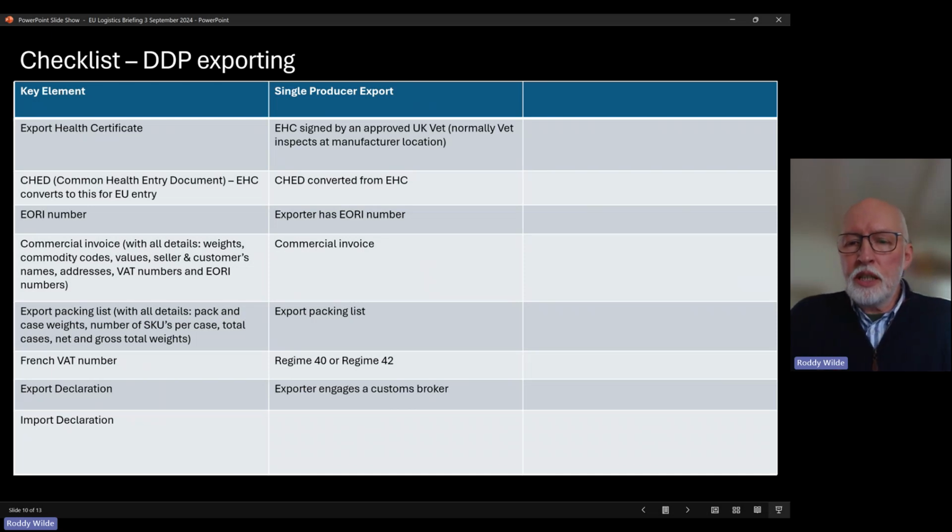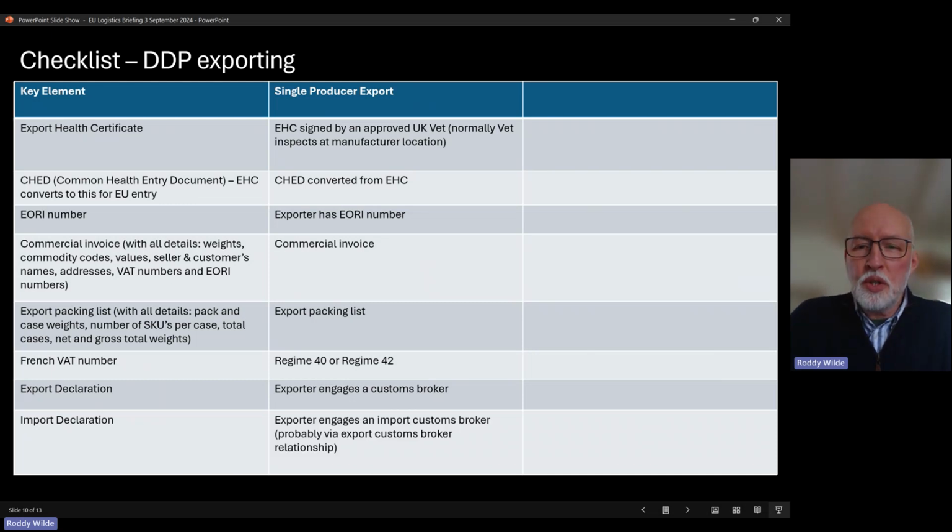And in order to do the declarations, normally the exporter will engage a customs broker. Ideally, that customs broker is connected to, or has a very good relationship with, an import customs broker in the destination country, in this case Calais, in France, in order to make a seamless transition with good communication and no issues.